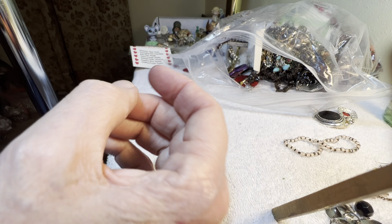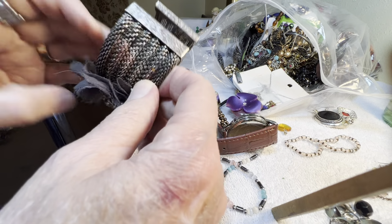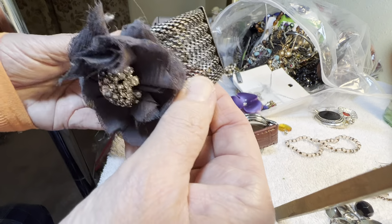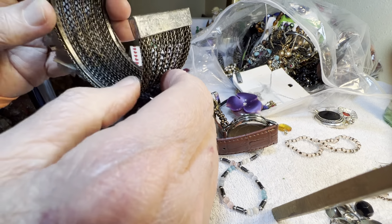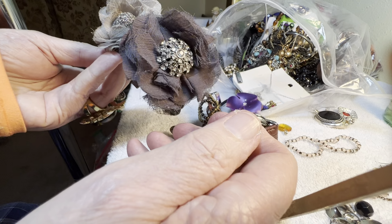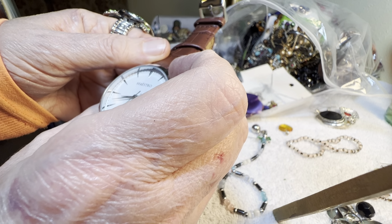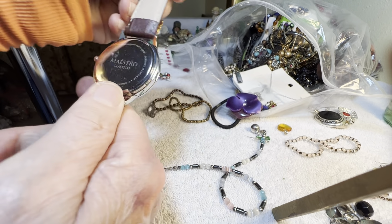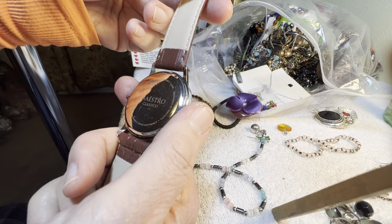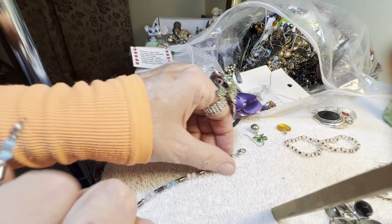That's broken. It'll go in the earring box. Somebody can fix that. This is free. I don't know why. I don't know that you can get those off of there. This one's actually working. I need to check on this brand. It is for sale.